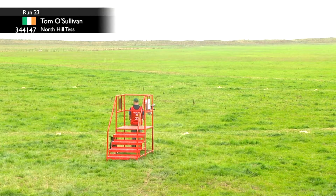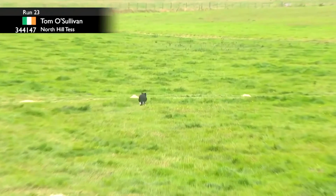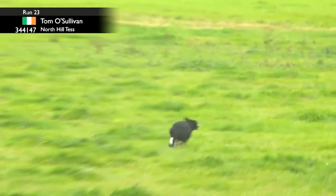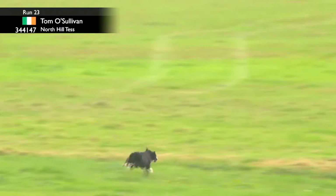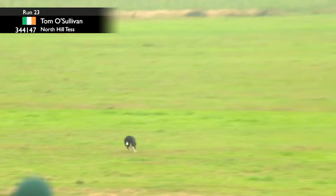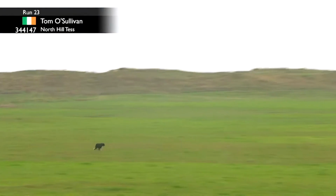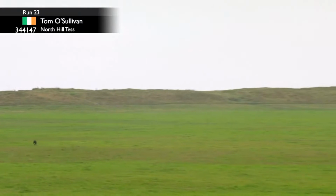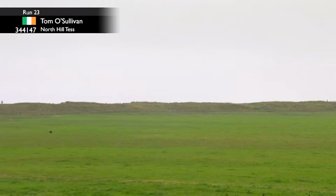These handlers go left-handed, and North Hill Tess goes off to the left. So Tom O'Sullivan is from Glebe, Kilcummin, Killarney, County Kerry, and he's running North Hill Tess, who's 5 years and 9 months. She's by Tanhill Glen. Just coming in there, gave her a turnout whistle. She hadn't seen the sheep from his feet.